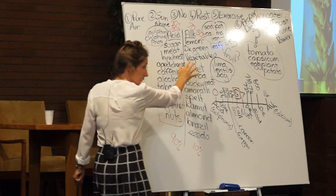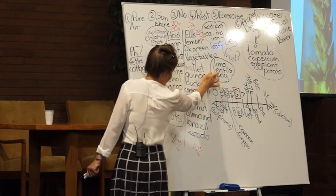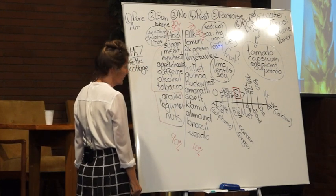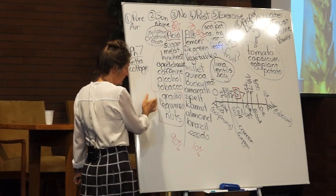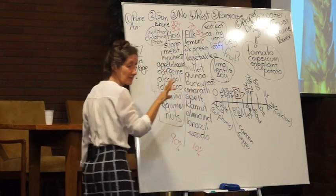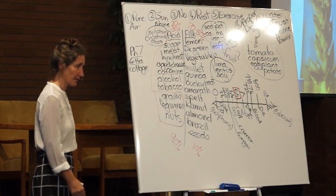If you don't have a yeast problem, fruits. Over to these legumes, chickpeas. I love chickpeas. We had them for lunch yesterday. I had kidney beans for lunch today. Kidney beans and chickpeas are over here, but you eat them with lots of veggies and salad. It brings a nice balance. So it's all a matter of balance.